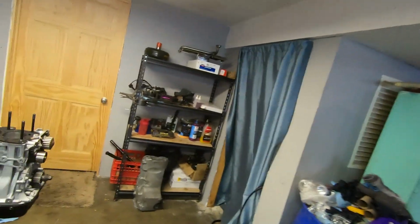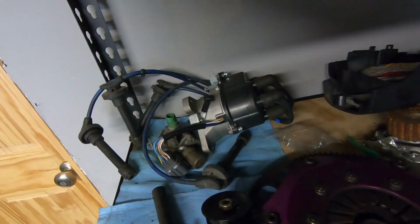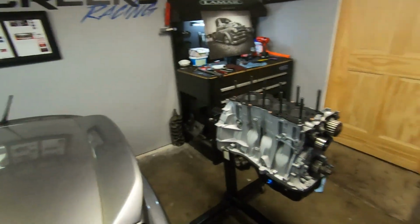I don't know how, like, the worlds aligned and it just worked out in my favor, and I ended up with that thing. And then on top of that, getting all the stuff that came with it, that my buddy let me get. I mean, all this stuff, the Dizzy, the VTEC solenoid, cams, timing belt, it's insane. I didn't expect that.